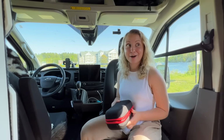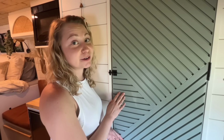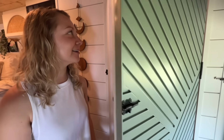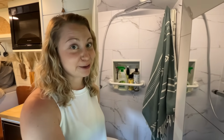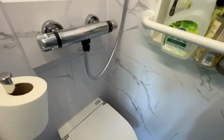All right, let's check out further back in the van. Another one of my favorite features about my van is this beautiful custom shower door. It is absolutely gorgeous, and so is the inside of the shower. It's all white marble tile. I have a separate tiny toilet, and I also have a Nebbia shower head.